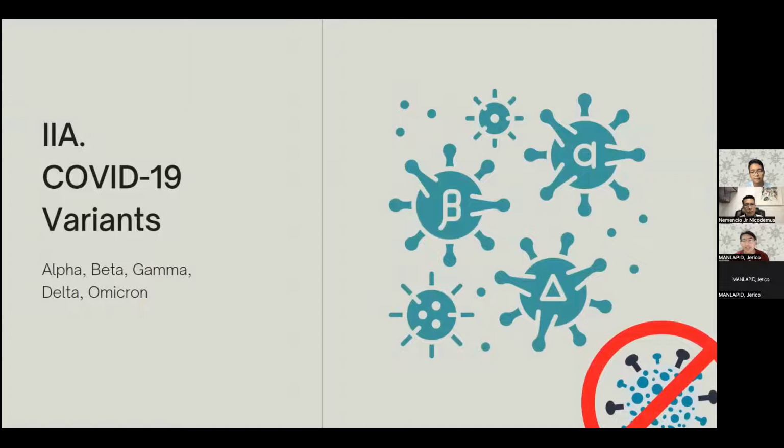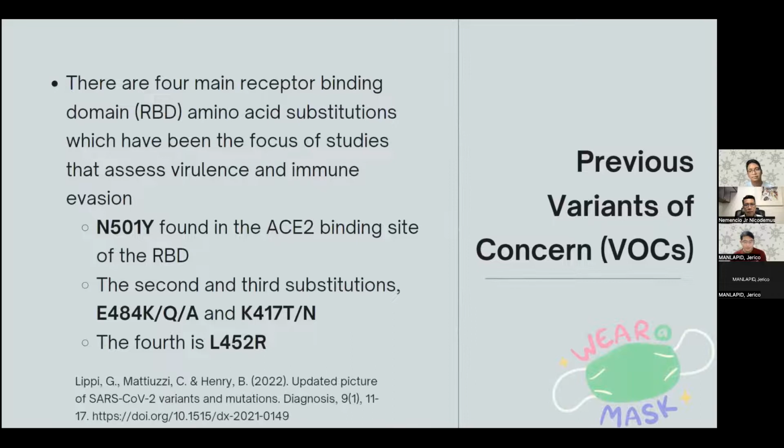Proceeding, we will now tackle the COVID-19 variants, such as the previous variants of concern: Alpha, Beta, Gamma, Delta, and Omicron. For the previous variants of concern, there are 4 main receptor binding domain or RBD amino acid substitutions, which have been the focus of studies that assess virulence and immune evasion. First is the N501Y, which is found in the ACE2 binding site of the receptor binding domain. The second and third substitutions are E484K, Q or A, and K417T or N. And lastly, the L452R.